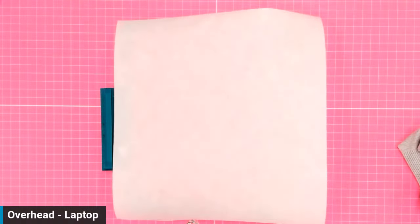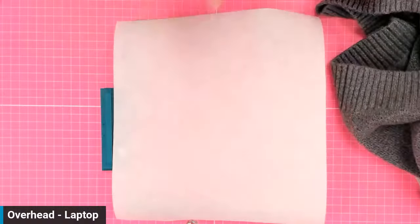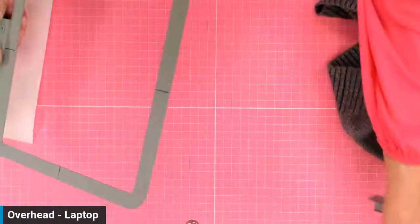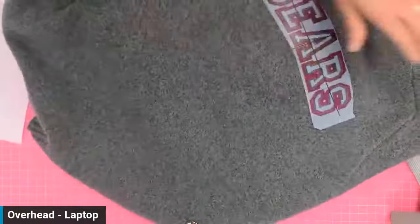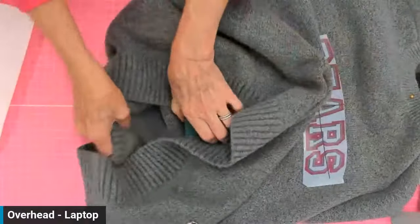And then I'm going to take my garment and I'm going to slide it in. Actually, no, I didn't do this right. So we're going to slide it in first, and then we're going to add our hoop setters, because that will allow us to make sure everything stays right where it's supposed to.